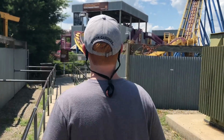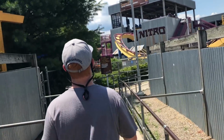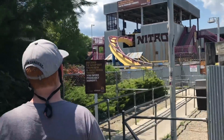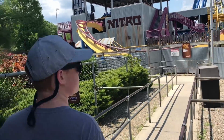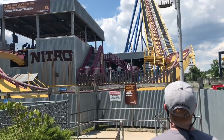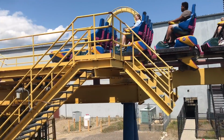Oh, that's weird. Jason just pointed out that the front row in the C train is blocked off on Nitro for some reason. I don't know. It doesn't look like it has any line though. It's like a station wait, so we're just gonna get on up there. We're gonna go toward the back, right? Yeah. Get better air time in the back.